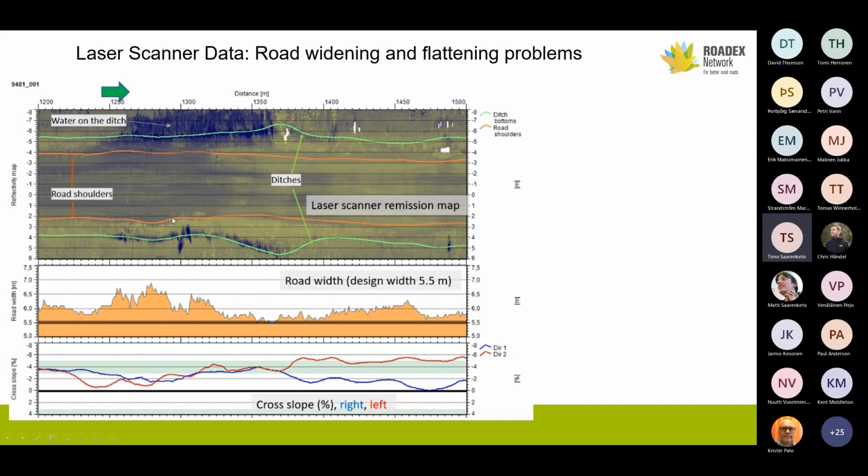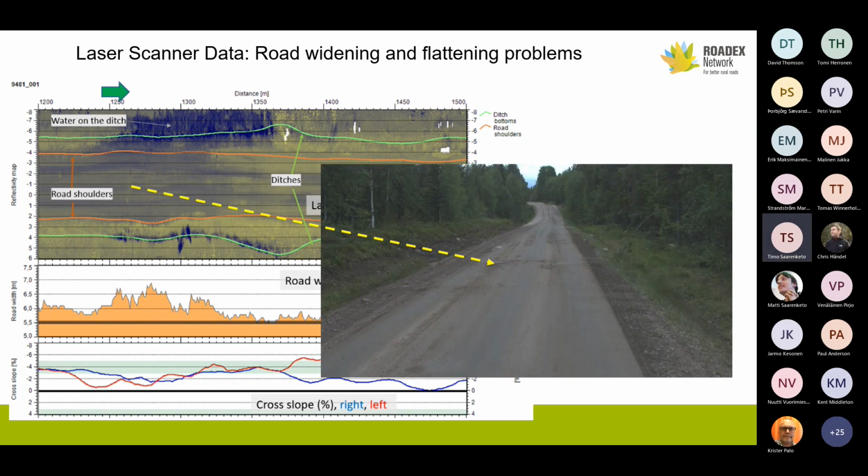So this road widening and flat road are always working together. Once the road starts to have deformation issues, mode 2 rutting, you are getting a wider road and a flatter road, and you should react especially in these cases. And here's just an example of these sections, where you can see also spring thaw weakening problems. Once you have a dry road over there, this one is very wet.